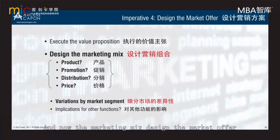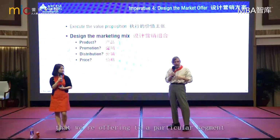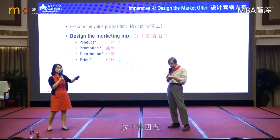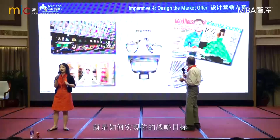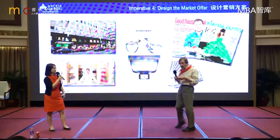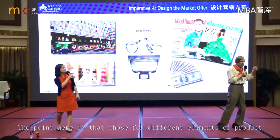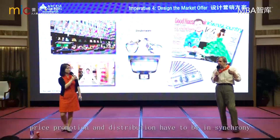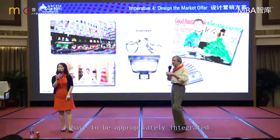And now the marketing mix, design the market offer. This is the way we implement or execute on the value proposition that we're offering to a particular segment. This fourth point brings us down to a concrete level: how to achieve your strategic goals. In other words, how do you get your customers to buy your product? The point here is that those 4 different elements of product, price, promotion, and distribution have to be in synchrony. They have to be appropriately integrated.